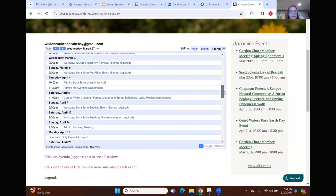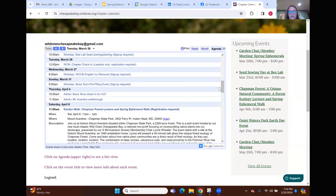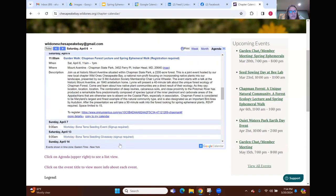Yeah, and for the ones that say registration or sign up required, typically if you click on it, you'll see the details, and we tried to put the registration link right in the event so you can just open it up and register right here. And if you're like me, and forget about everything unless it's on my calendar, you can use the copy to my calendar and send it to your phone calendar, whatever you're using. That was why we did this in addition to the actual chapter event page, because it doesn't let you add things directly to your calendar. So we thought this was a little more convenient for you to keep track of things that you plan to attend.